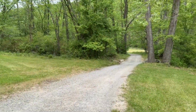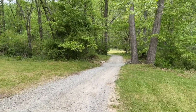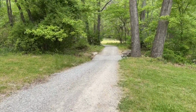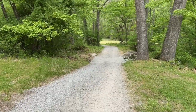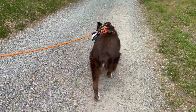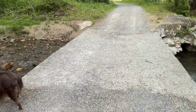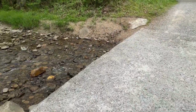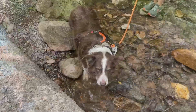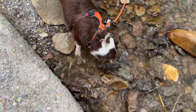So a half mile in, you're gonna come to this bridge, and we're still on the little road, which is nice. I'm sure somebody's getting ready to get in the water. You having fun? So if you bring a dog, a half mile in is your first real shot at water.